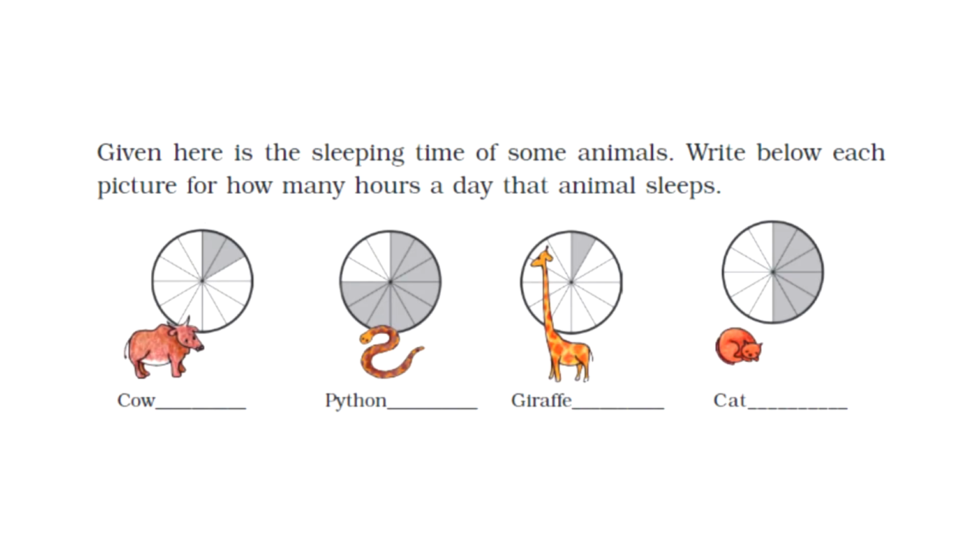Similarly, let us count the sleeping time of the cow. We have to count the shaded portion. 1, 2. Cow sleeps for 4 hours. The next circle is python. When you count, it will be 18 hours. Giraffe 2 hours and cat 12 hours. So this is the sleeping time of these animals.